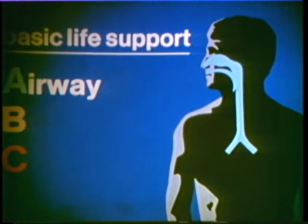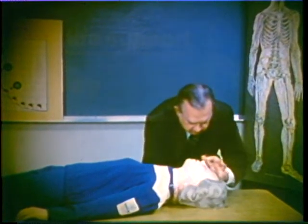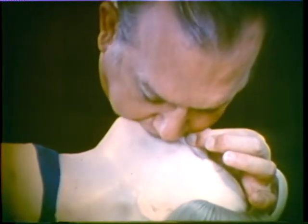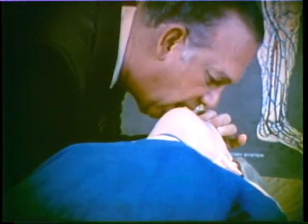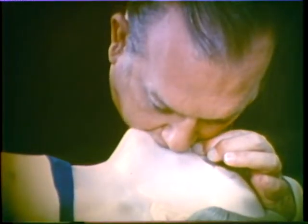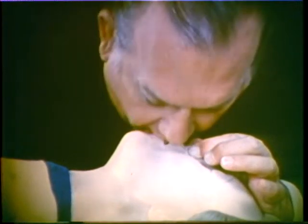If breathing does not resume, immediately begin breathing for the victim by the mouth-to-mouth method. Keep the head tilted back. Seal the nose to prevent air from escaping. Open your mouth widely, take a deep breath, make a tight seal around the mouth, and blow in until you see the chest rise. Remove your mouth and watch the chest fall as the victim exhales. Repeat every 5 seconds. With every breath, you should see the chest rise and fall, and you should feel and hear the exhaled air.